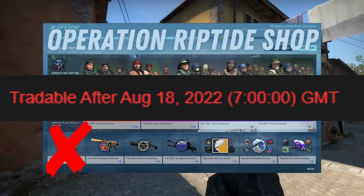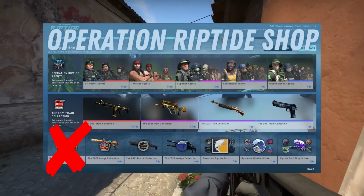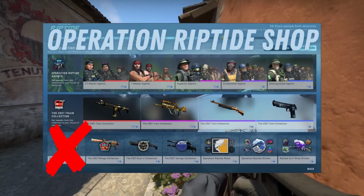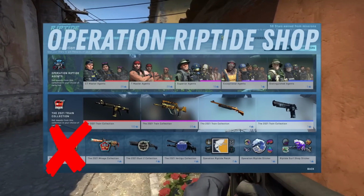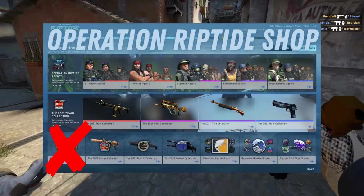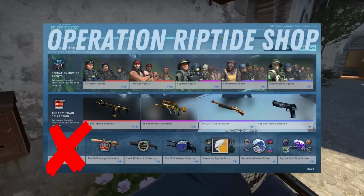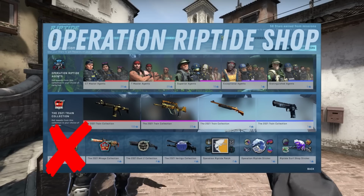The thing about the Riptide case is if you bought it, you had to wait 7 days before you could list it on the market, and therefore everyone really had the opportunity. But if you're there during an operation, and especially if you're there very early, it might actually not be a terrible idea to buy up some stars, maybe 100 stars, and open up some of these operation rewards and see what you get.